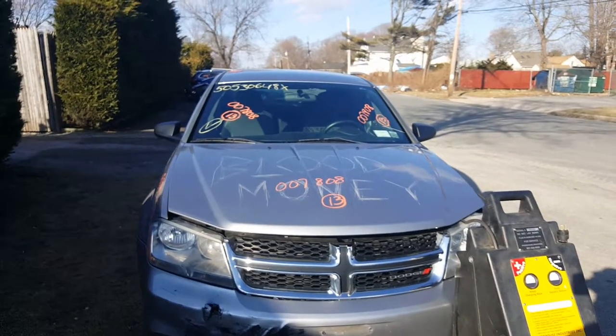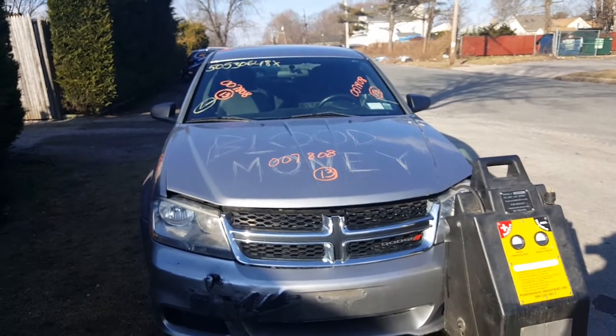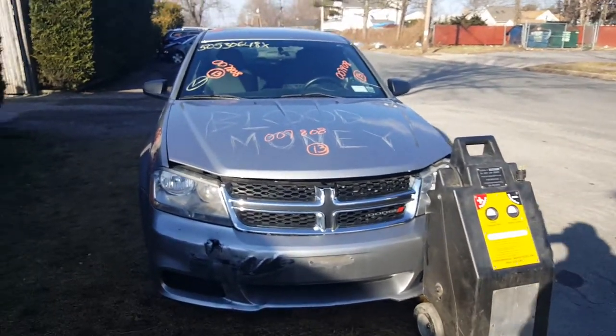Okay, newest addition to the parts fleet here at All American Auto Wreckers. Stock number 7808, a 13 Dodge Avenger. Not a bad car, clean.